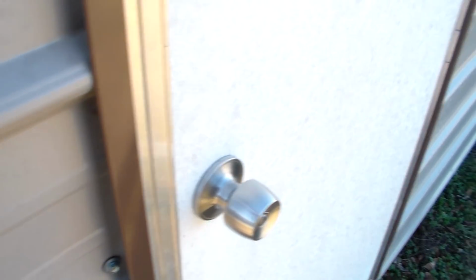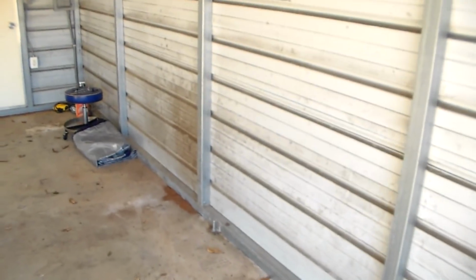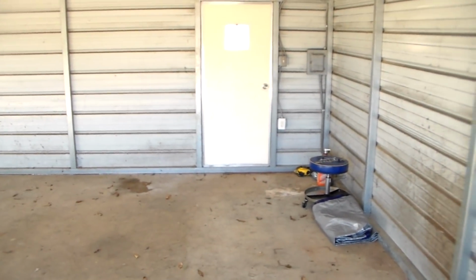Oh, good, that's locked. Good. They call this a man door. Hope the key fits it. Well, that's great. Somebody has locked the door. I wonder if the big door's open. Let's see. Home sweet home.